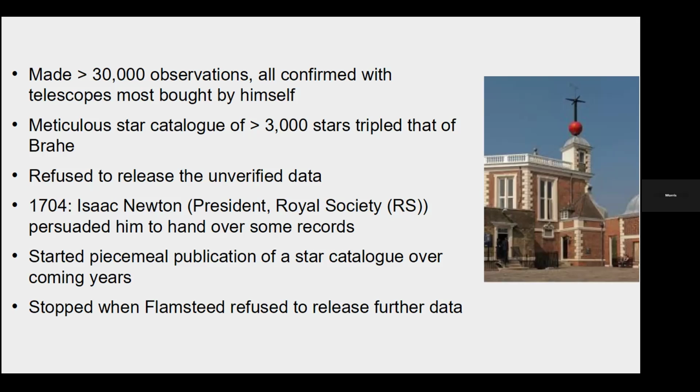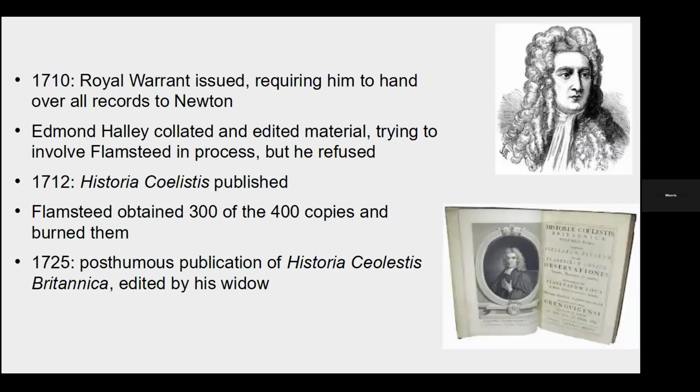In 1704, which is about 30 years after he came, Isaac Newton, who was president of the Royal Society, persuaded him to hand over some of his records. And Newton started piecemeal publication of a star catalogue over the coming years. But this stopped when Flamsteed refused to release further data. It took a royal warrant in 1710 to make Flamsteed hand over his information, and he was not happy. It required him to hand over all his records to Newton, who gave them to a gentleman called Edmund Halley, who you may have heard of, who collated and edited the material. He did try and involve Flamsteed in the process, but Flamsteed said no.